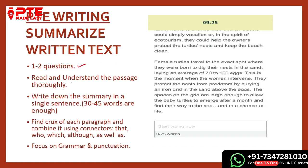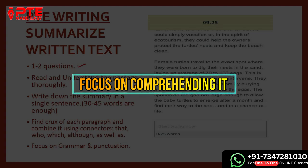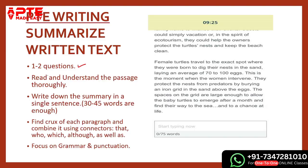Now read and understand the passage thoroughly. What are you going to do? You will simply read and understand the passage thoroughly. So focus on comprehending it. Okay, that's important here. Write down the summary in a single sentence. What do you need to do? You can simply write down the summary in a single sentence. 30 to 45 words are enough.